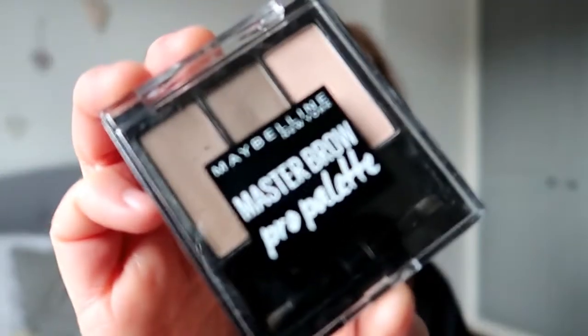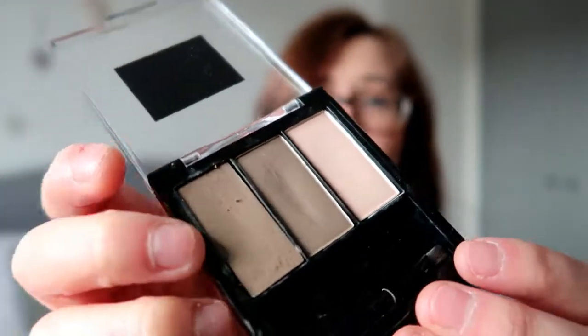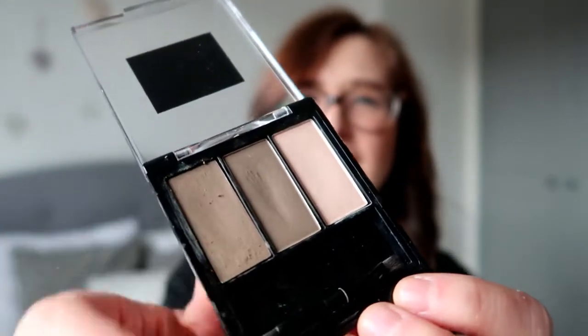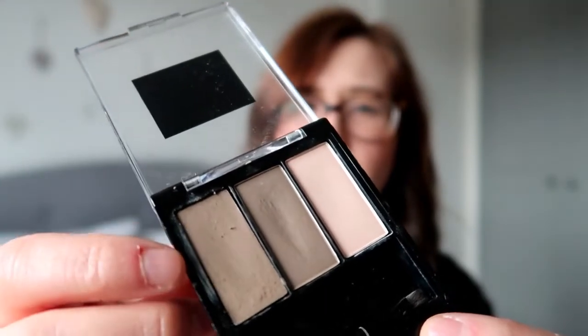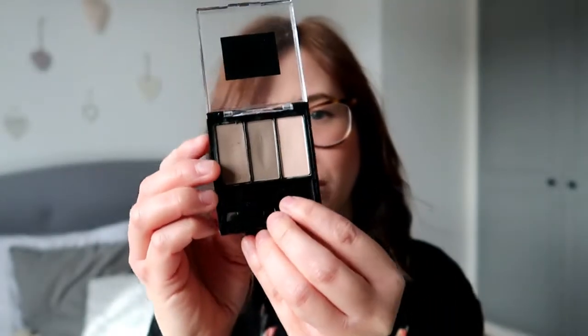My last makeup item as well is this Maybelline Master Brush Pro palette for eyebrows. I don't have the best eyebrows, as you can probably see, but since I've used this, it's been amazing. I'm really happy with it. It's almost like an adhesive sort of thing there, and then the powder, and then that's for underneath. I'm not even sure what it says.